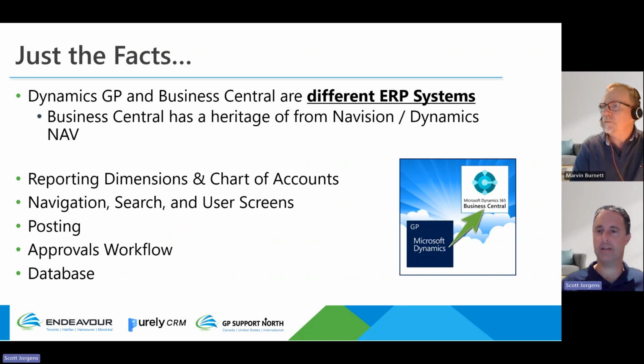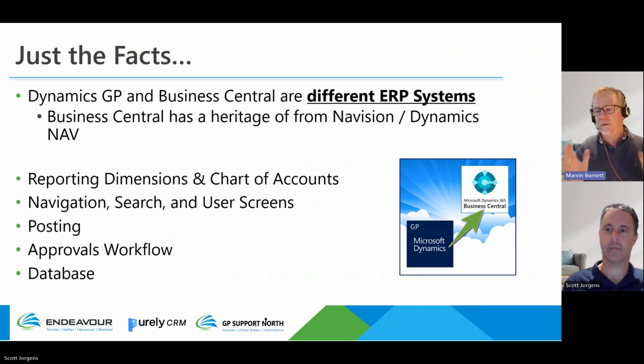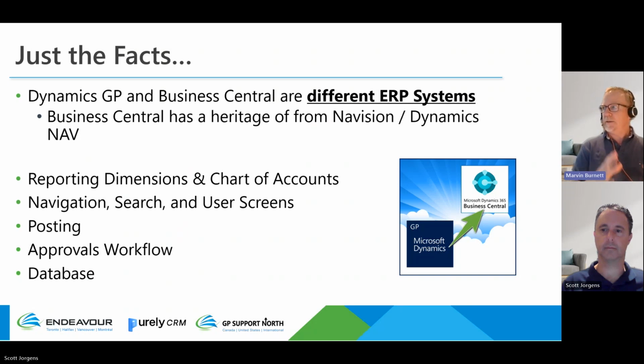Marvin, anything to add to this? Yeah, these are some really good points, Scott. So fundamentally, as Scott said, at the core, we're looking at 2 different accounting systems. Now, the positive is they're both Microsoft-based accounting systems. So we're going to be able to leverage a lot of the tools like the Excel, everything along those lines that we're talking about. However, some of the functionality and some of the setup and the configuration is going to be different. Microsoft has developed a tool, and we'll get into that in a slide or 2, to help us move across.